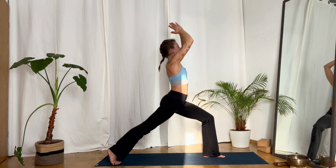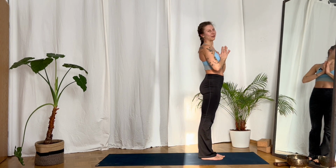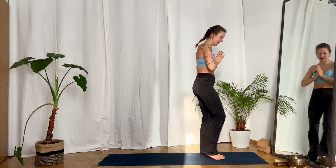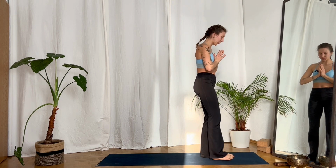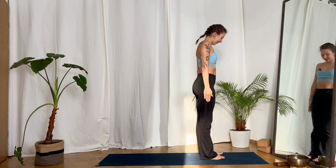And with your exhale, release your hands to your heart center and step all the way towards the front of the mat again, or wherever you are with your Tadasana mountain pose. Maybe you need to shake your legs out a little bit or rotate your feet. Do whatever feels good here. And then release your hands to your sides.